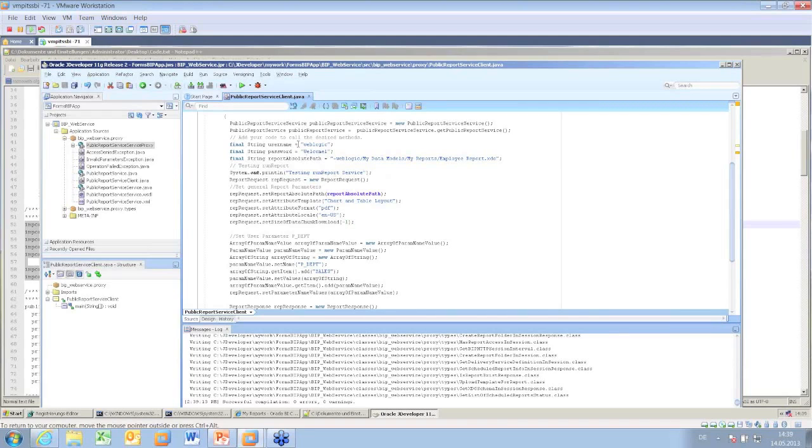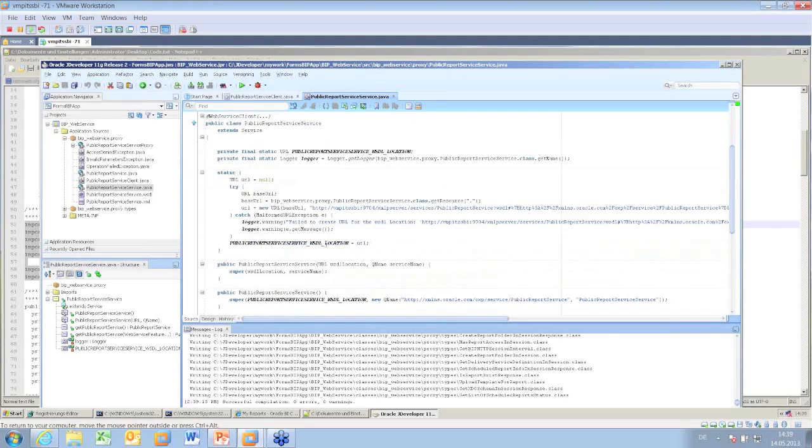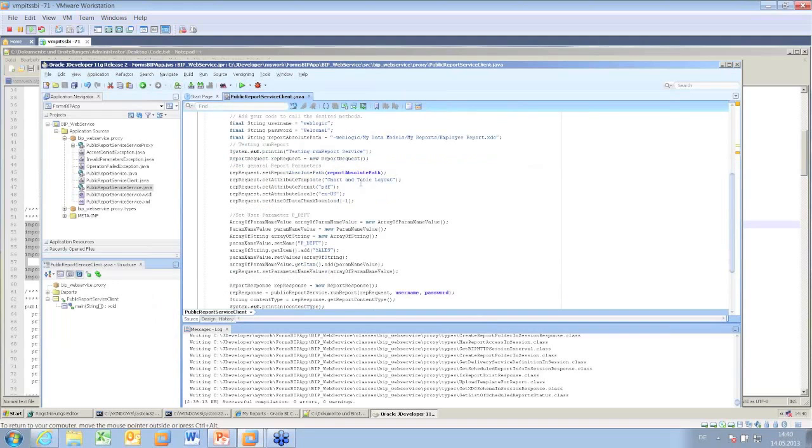We pass here the user and the password that are necessary for the WebLogic. If you want to know where the address of the WebLogic is, it's in this file and it's hard-coded here. If you want to make this dynamic, it's better to use this constructor from here, and then you'll have the possibility to choose what kind of BI Publisher server you want. Okay, let's go back to this file.